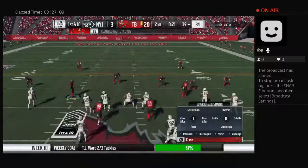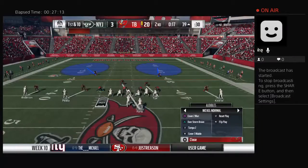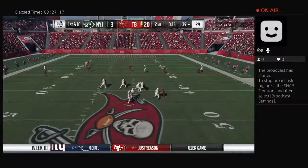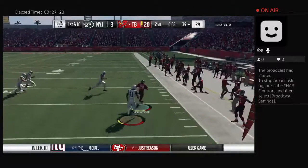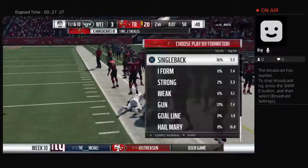An excellent pickup of 34 yards. Let's go. They go play action here on first down. He rifles one that's intercepted. Vernon Hargraves with a pick. That was a really nice interception.